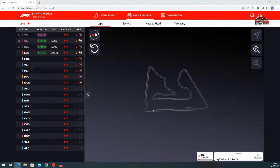So it looks like he's got damage on both the left-hand side and the right-hand side. And that's something McLaren had suffered from as well in testing. So it looks like the bumps and the harshness of the curbs here in Bahrain are really hammering some of these brand new cars. Yeah, testing is one thing.